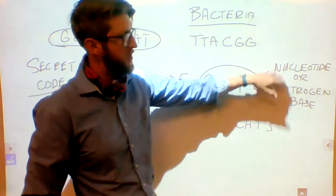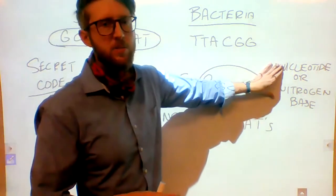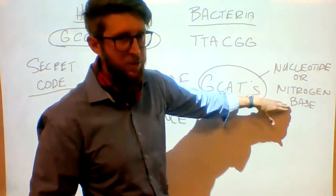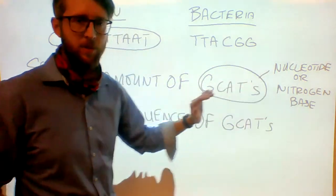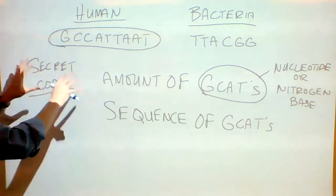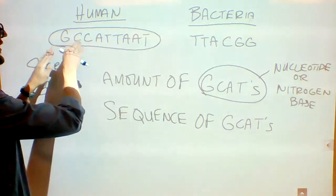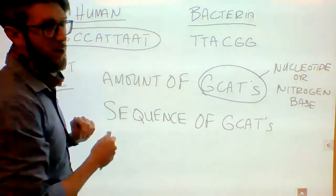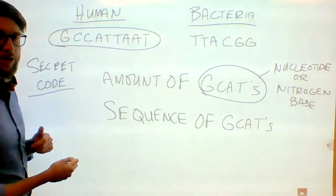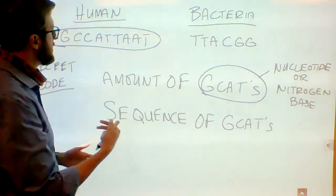Now, there is a slight difference between these 2 things, but for all intents and purposes, just for beginner biology, just consider these 2 pretty much the same thing, okay? When you see nucleotide or nitrogen base, just know that we're talking about GCATs, okay? G's, C's, A's, and T's, the 4 components that make up all DNA and all living things. So there's actually a secret code written in here where, depending on the order that these are in, it will tell you which amino acids to make and in turn, what proteins to make, okay?